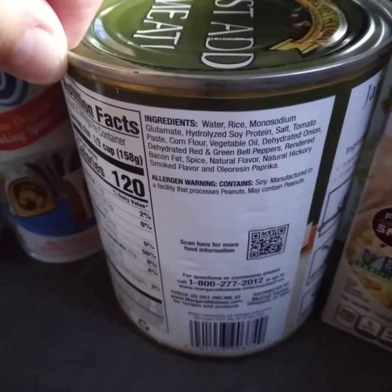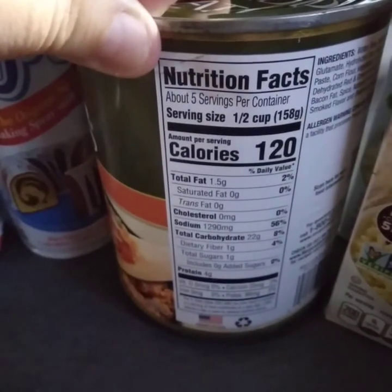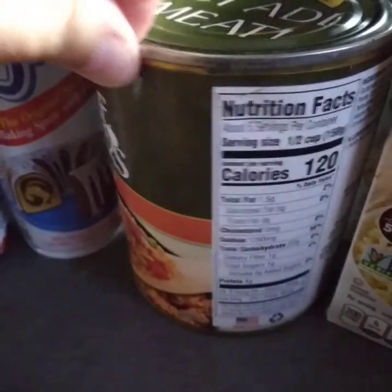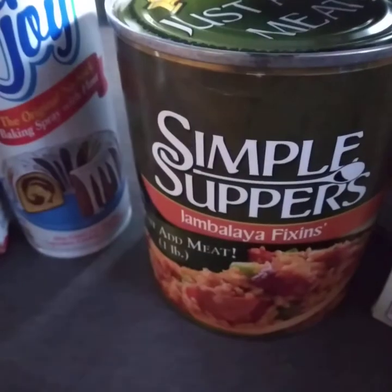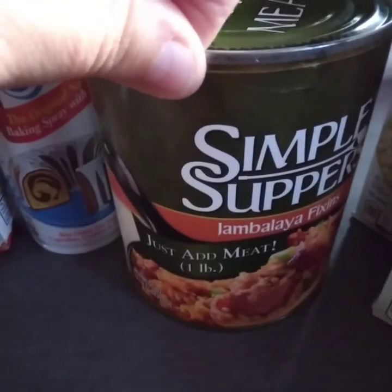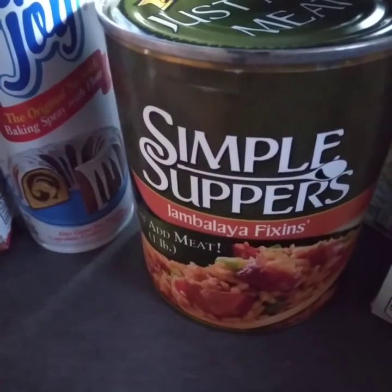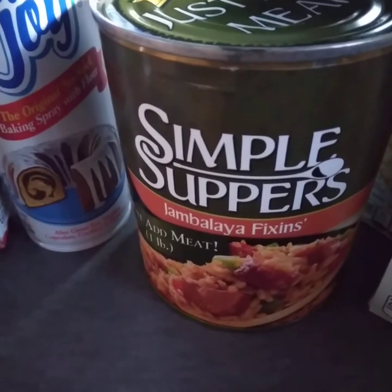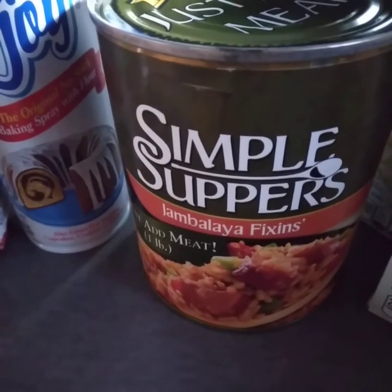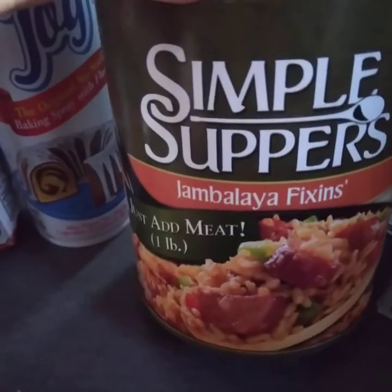I did not know that. And this one has 22 grams of carbohydrates for jambalaya fixins. Just add meat. It's not too bad. But I will not have a lot of this stored up. This isn't something that I make a lot of.